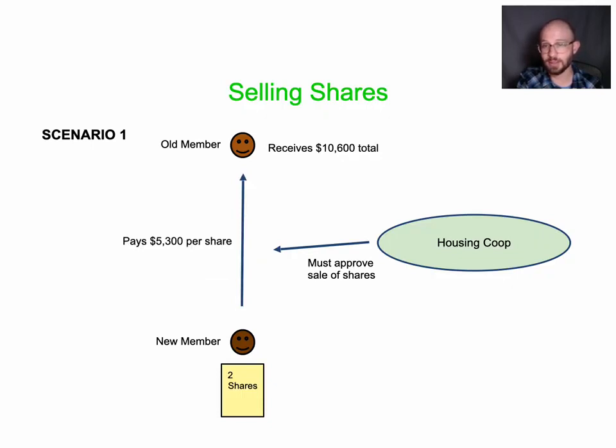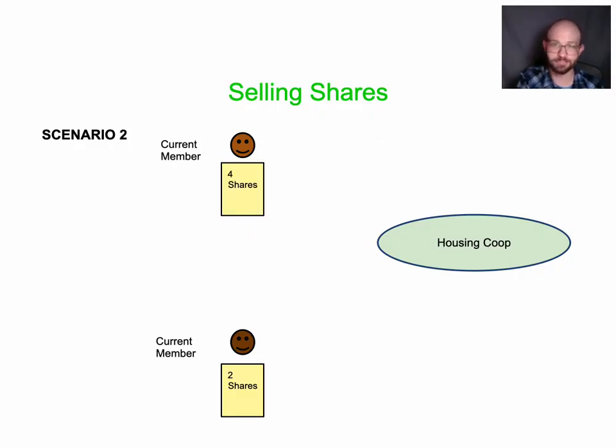So again, continuing with the scenario, the old member is selling to the new member the shares for $5,300 per share. They originally purchased the shares for $5,000 each, so they're making $300 per share or $600 total, but they're receiving $10,600. $600 is the profit, but the $10,000 is what they paid initially for their shares. And the new member is now the owner of those shares.